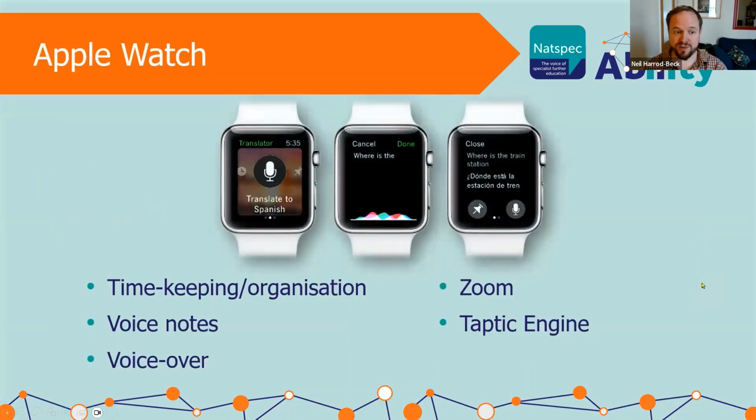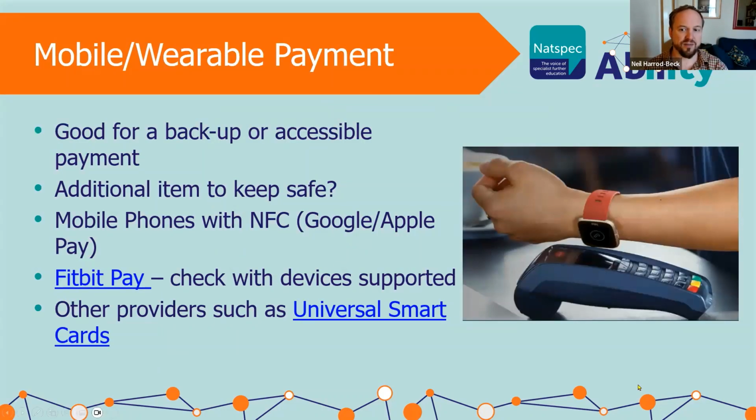To mention wearables, so Apple Watch is a particular example of this, where it can help with your timekeeping, organization. You can have voice notes, voiceover, there's a zoom function on it, and it can give you prompts, which can help you. As with all these devices, you have to obviously bear in mind the risk to the individuals wearing kind of more expensive technology. You know, does it make them more of a target? Is it a risk?